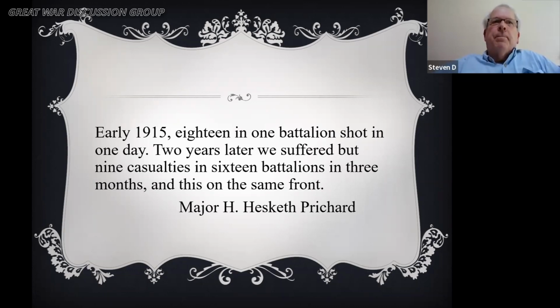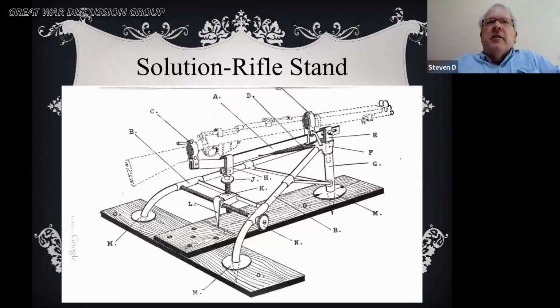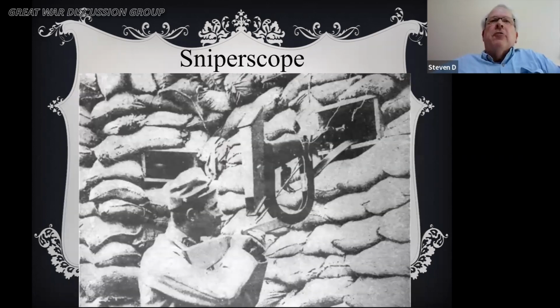So here's an example of a rifle stand. This one's using the British SMLE. And you can tell that it's a fairly simple device. We don't have one in the museum set up as an example, they may have one down somewhere in storage. But the way it works is that it was set to be directed and lined in on openings in barbed wire, and it was to keep the enemy alert by firing a round at these locations on an irregular but regular basis.